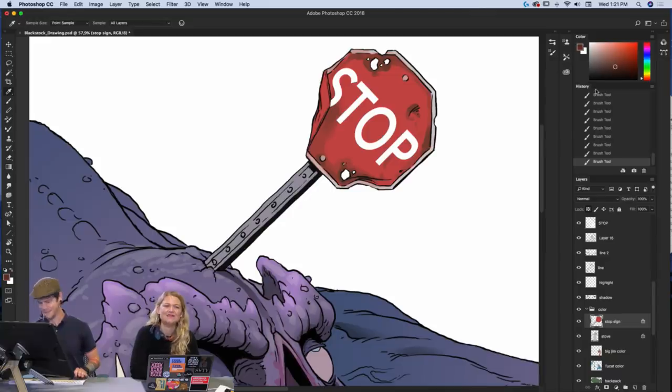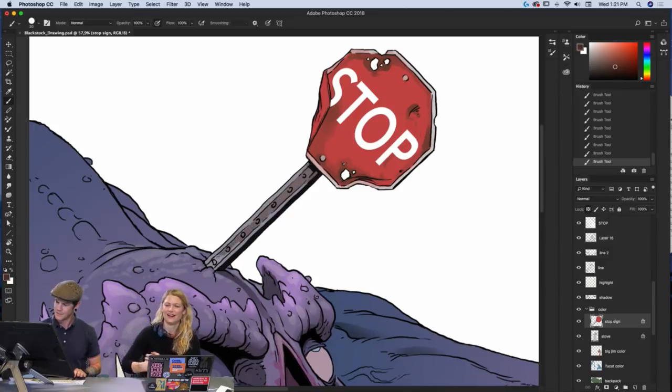Okay, let's see. There's a little rust in there, I'm sure too, and those creases. Fun. And that's what's nice with that pressure, because you can kind of easily adjust these things. It allows you to render some textures pretty quickly. That could normally take a while if you didn't have it like this.